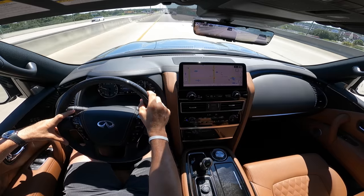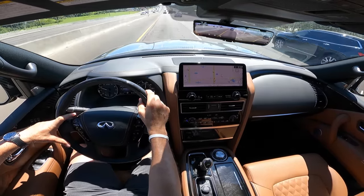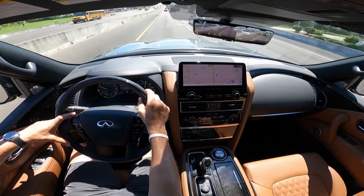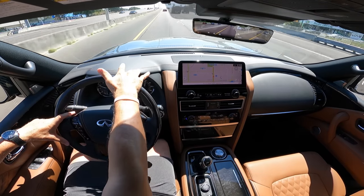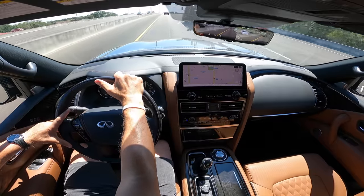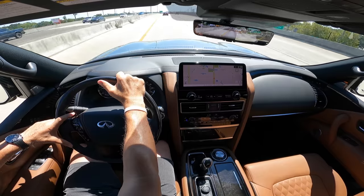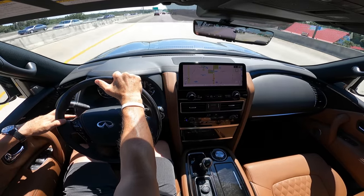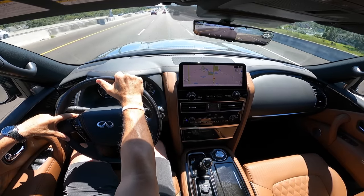And as you can see, going over the expansion joints, those 22-inch wheels, not too much road noise, no wind noise really. And it just kind of glides down the highway. And the visibility you get from the curvy hood really helps with your reference points in driving this vehicle. But hopefully it gave you a nice overall feel of what Infiniti is bringing to the table for 2022 with the QX80. We're gonna get back to where it all started and wrap this one up. So I'll see you in a split second.